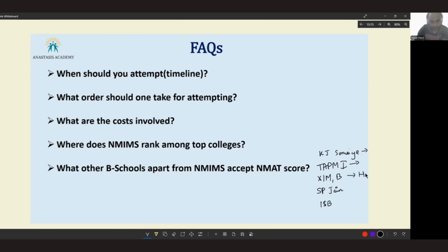XIM only accepts the NMAT score for the HR course, only for the HR. SPJain only does it for the GMP program. ISB only does it for the analytics course. See, just because it says SPJain, don't fall into the trap of thinking, oh, SPJain is taking NMAT. It is only for the GMP program, which is not their flagship program.